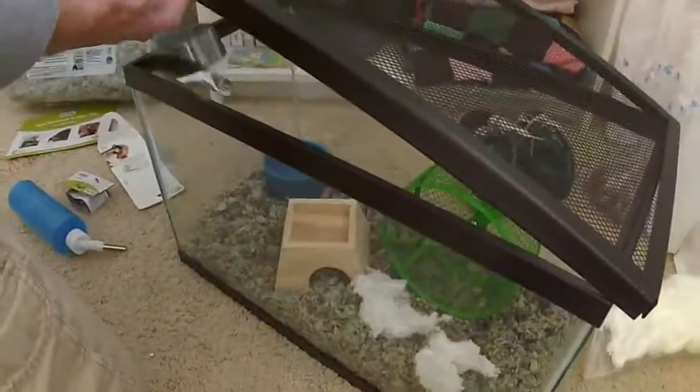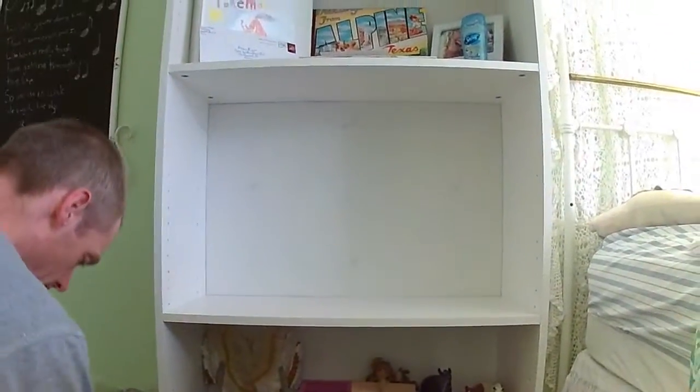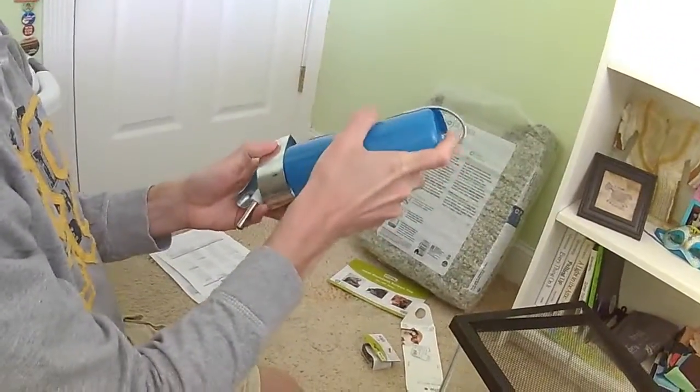All right, well, here we are. We're at home, getting the place set up. It's looking quite nice. We're gonna put it up on this shelf there. And we've got all the tags cut off of everything, and it's just kind of a great big mess right now. Gerbils are still in the box, but they're gonna be coming out soon, and so right now we're trying to get the water thing figured out. But yeah, the gerbils almost have a home.